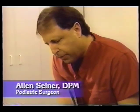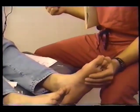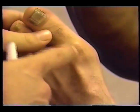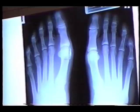I actually saw Alan the first time because I was having tremendous back pain, and my orthopedist said, maybe it's your feet. And I went to see Alan, and he fitted me with some orthotics. And at that time, when Alan x-rayed my foot, he said, aha, I'm going to see you someday and have to do something with this toe, and that day has finally come.